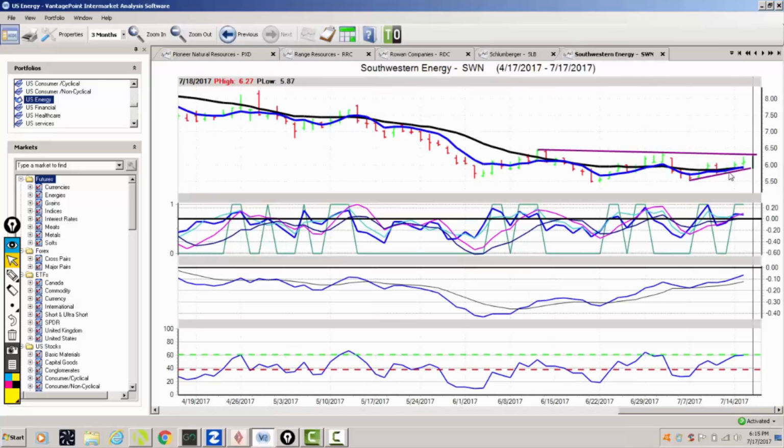Now, if the energy sector can push through this 6.40 area, then that's going to open the door back up to potentially this $8-9 per share mark. So not just a good short-term intraday position, but also potentially a very good medium to longer-term trade.